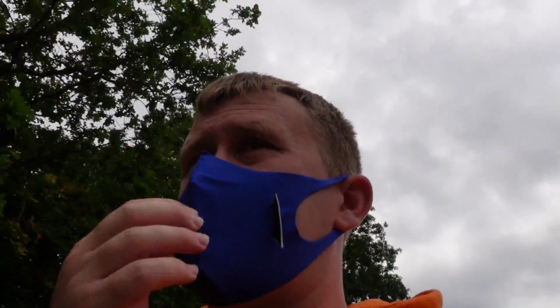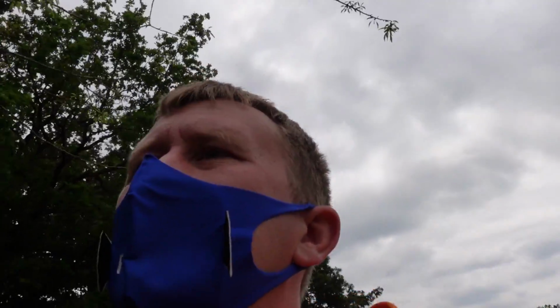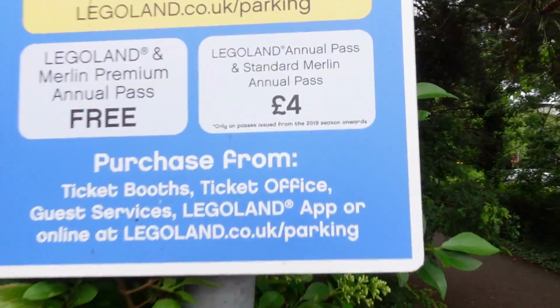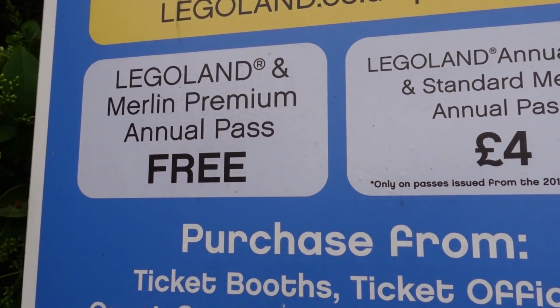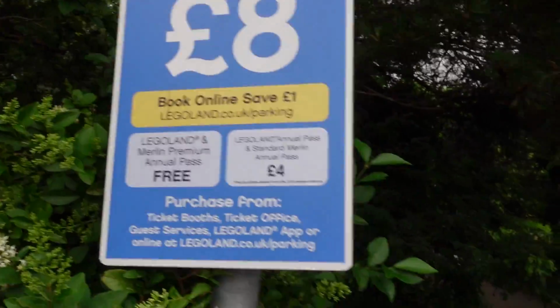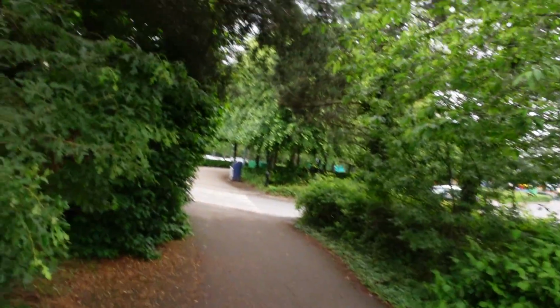Parking prices can be found all over the actual website, but it's £8 for the normal price of parking, and then it's £4 for passes. You get free parking depending on what you've got. So this bit up, we come, yeah, exploring the car park more than I actually explored the park today.